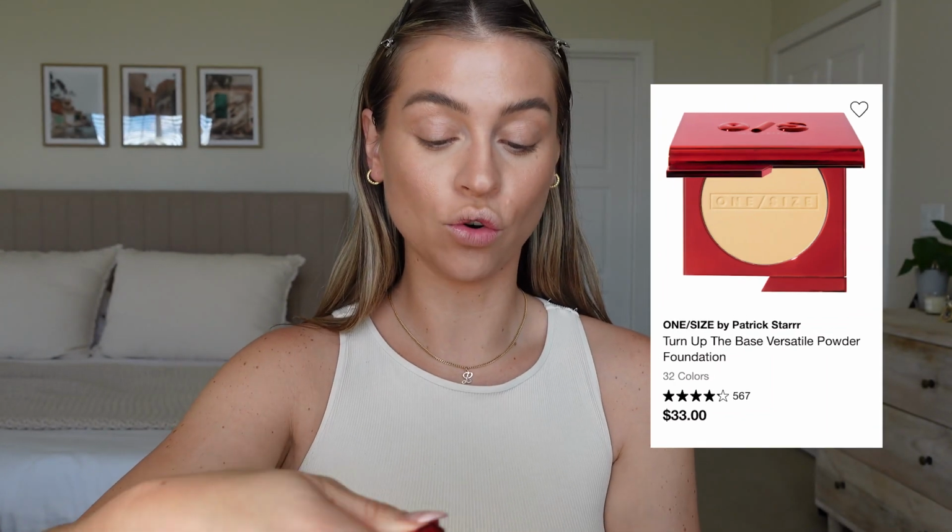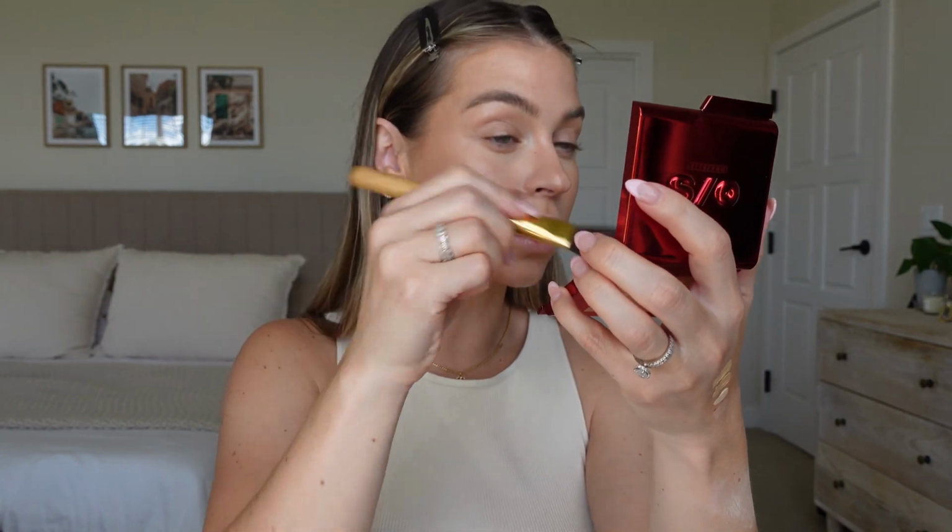Okay, time for the One Size powder. I heard incredible things about this. I got the shade Light 5 Neutral for rosy undertones. I'm gonna grab, I think this flat guy. This is gorgeous. And I'm gonna be very light with this, but I'm just gonna hit the areas I get oily. This is supposed to blur.